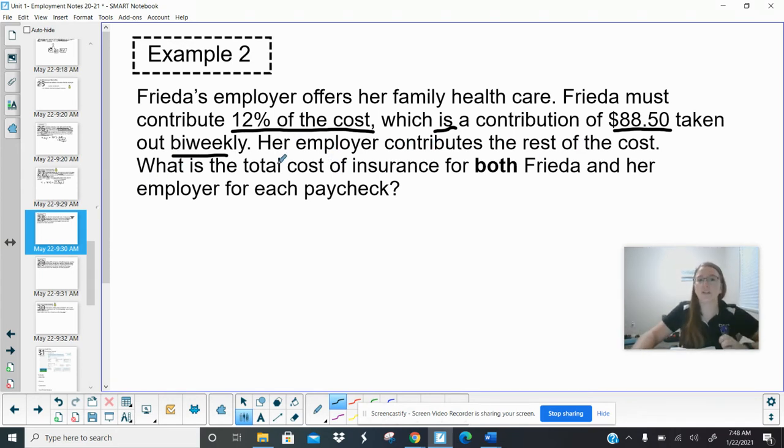So we want to know what is the total cost of insurance for both Frida and her employer. So we want to know the entire cost of healthcare that's going off to the health insurance company. Well, here's the thing. We don't know that. $88.50 is not the total cost for each paycheck.